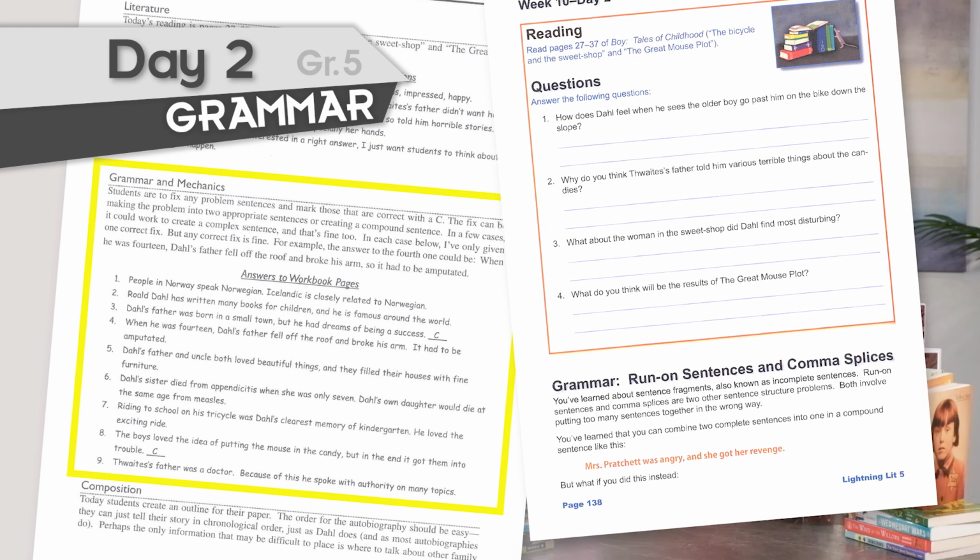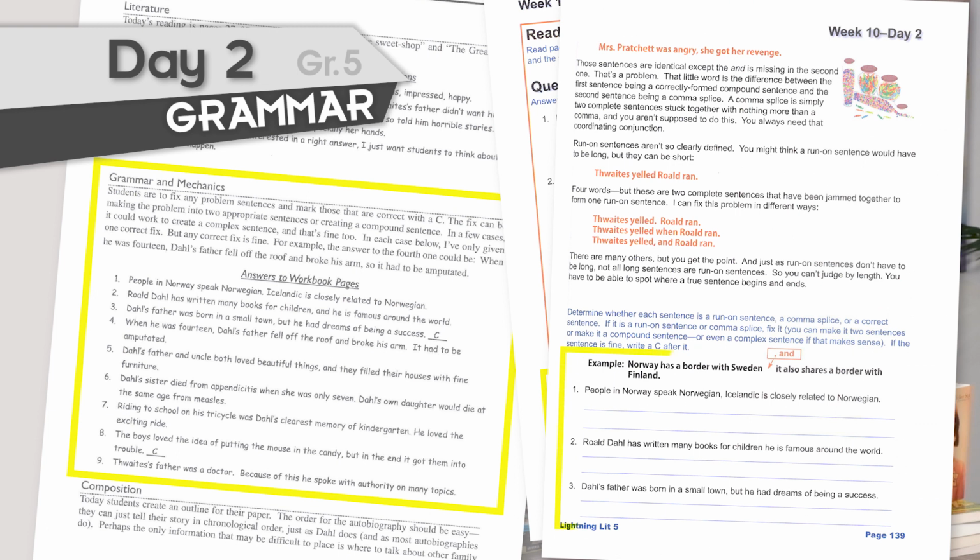Learn about run-on sentences and comma splices. Identify and fix the 9 problem sentences in the exercise and mark the correct sentences with a C. One correct answer is shown in the teacher book, but there are other possibilities.